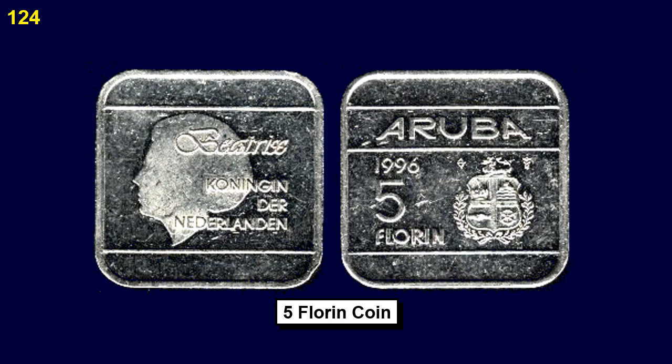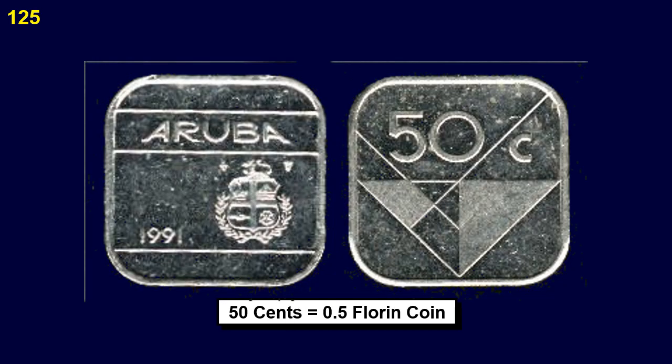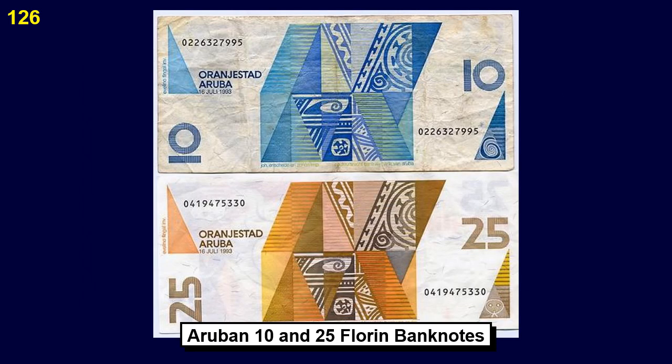This is an Aruban 5 florin coin. This is an Aruban 50 cents, or 0.5 florin coin. These are 10 and 25 florin banknotes.